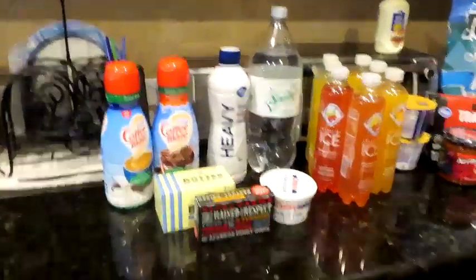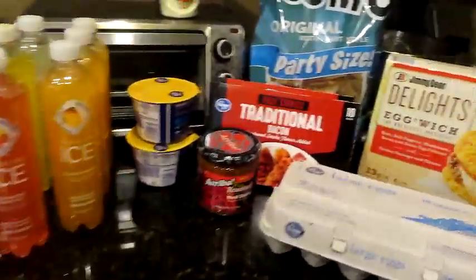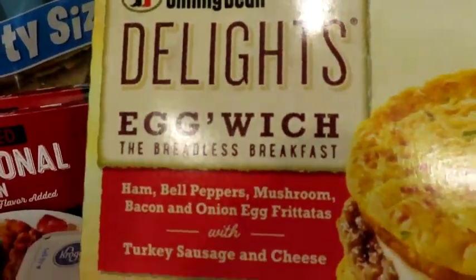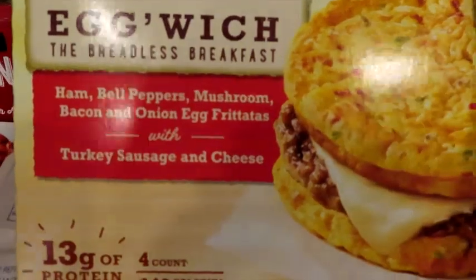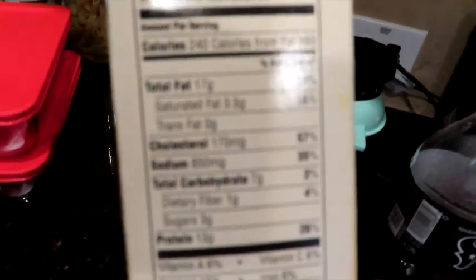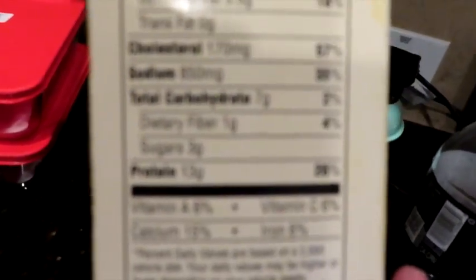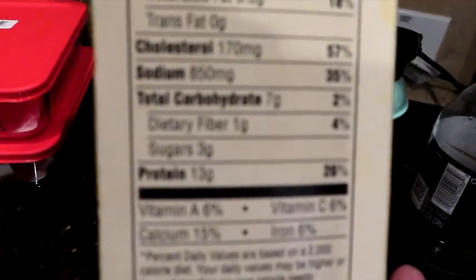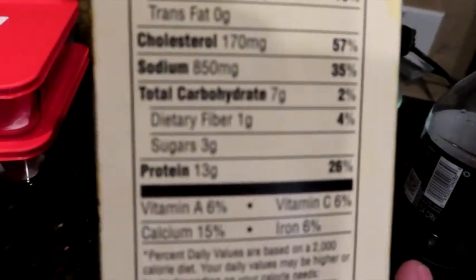Alright, extra treat guys. I went to Kroger just to get a few things. So to go along with our theme of no-cook keto, I bought these Egg Wich breadless breakfast sandwiches with ham, bell pepper, mushrooms, bacon, and onion, and an egg frittata with turkey sausage and cheese. And here are your macros. Let's see here. Focus, focus. 7 grams of carbs with 1 fiber. It does have 3 sugars.